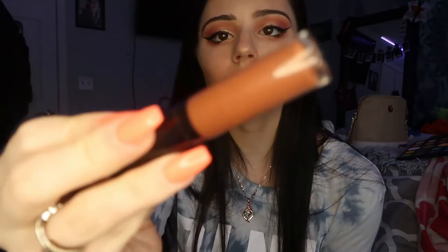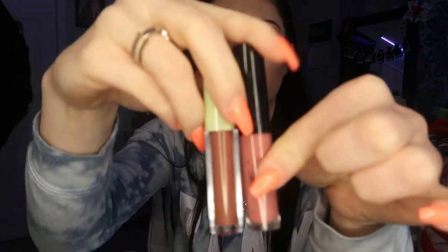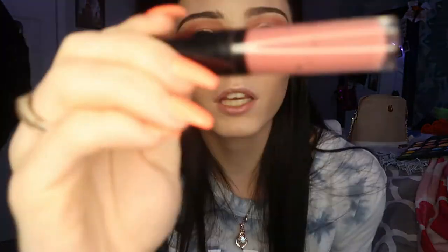Oh my God, this is definitely a pretty color, but not for this look. Oh, this is cute. Which one do I want to go with? This is super dark and this is super pinky. Do I want to be pinky or do I want to be more brown? I don't think brown is going to fit the look. So this one might be a good option. This is a good color.